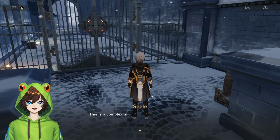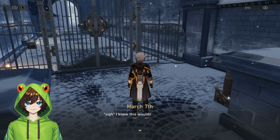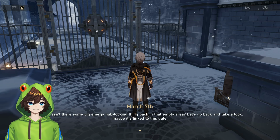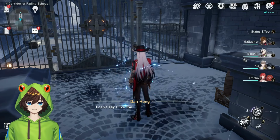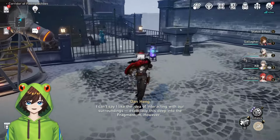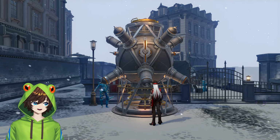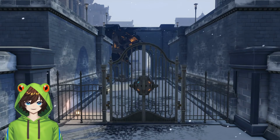So how is she going to be able to tap into the Stellaron, though? How did they get past? I knew this wouldn't be simple. Wait, wasn't there some big energy hub looking thing back there? Okay, yeah, all right. So let's go back and take a look. Sorry to cut you off, March. I like the idea of interacting with our surroundings, especially this deep into the front door. All right, let's unlock this. However, hopefully it doesn't open a gate.